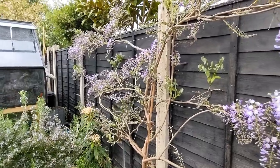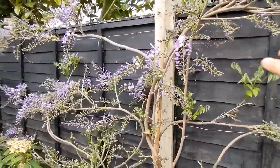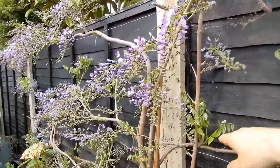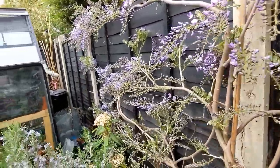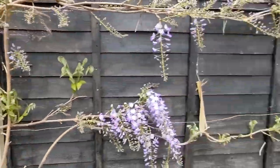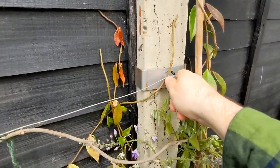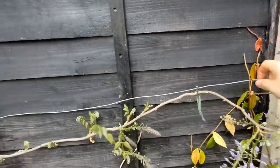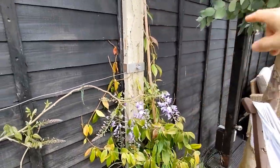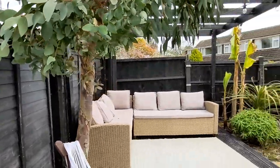Just an interesting point on the wisteria that I read online when I was planting this: you need a 45 centimeter gap between the horizontal branches of the wisteria, and it's done really well for me using these metal brackets I got from Amazon. I need to extend that because I've got this jasmine that could do with being trained across the pergola.